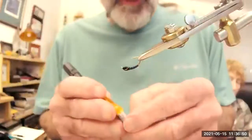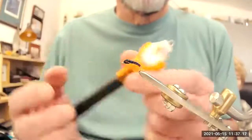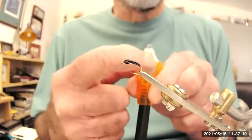Because the stuff is always moving, remember that, until you get something on it. And then we get this on it. There's just a little switch right here, that little orange dot right there is the switch.